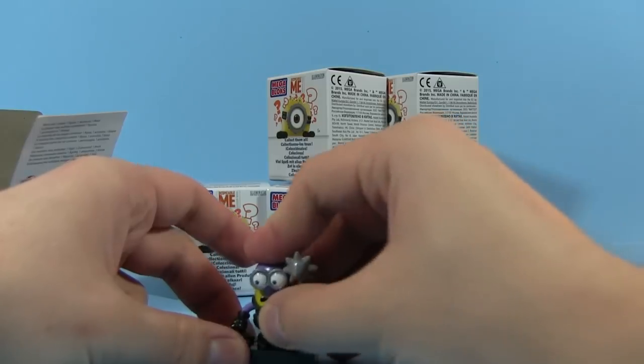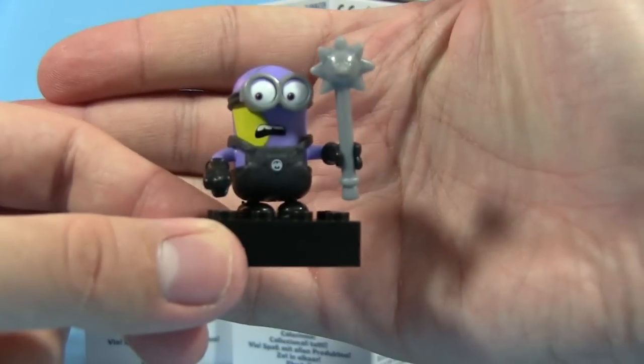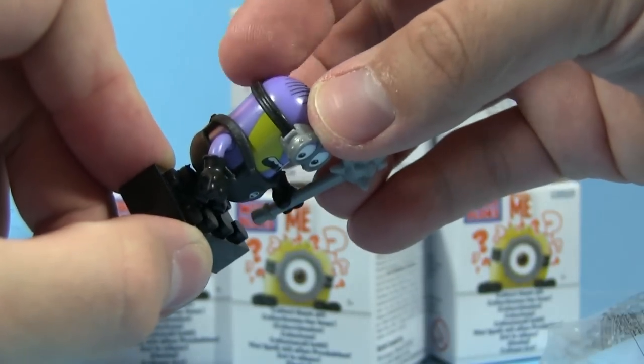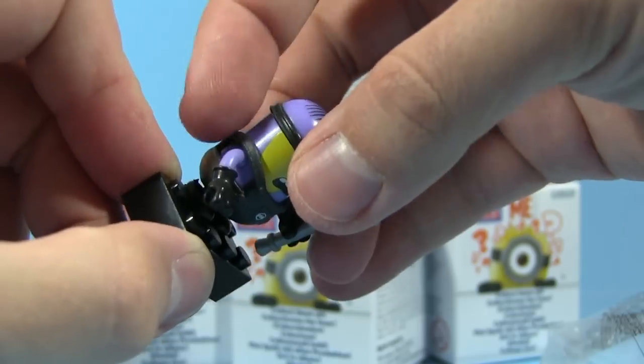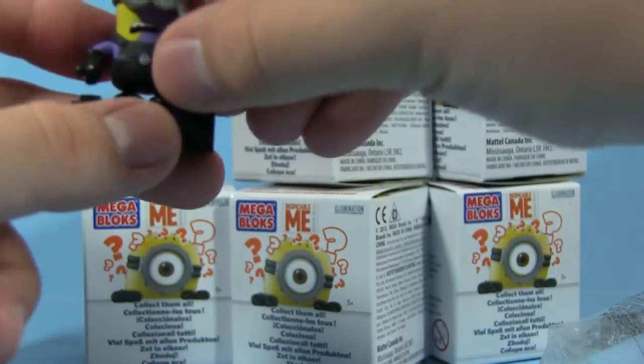All right, so then of course he's got his little stand right there. And there you go, guys. So there's our first Minion right there. Very, very nice indeed. Good print work. Again, as I said, this is cool that it's all like rubber. Same thing for this little strap here. It feels nice and solid, so that's great. And as you saw, it does have some stretch to it.